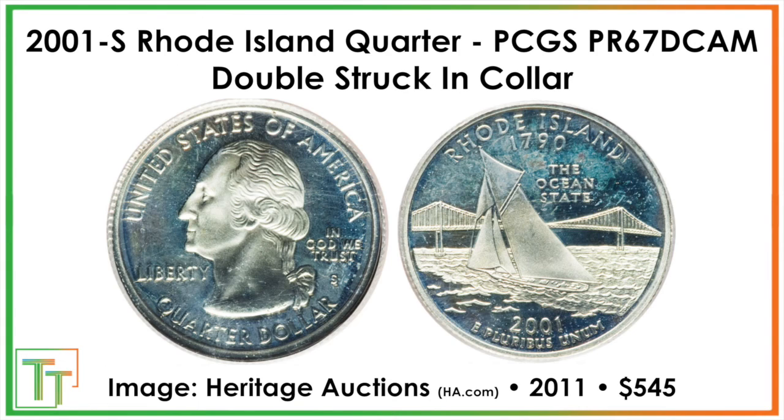And then lastly, this one was double struck in the collar. It's not extremely apparent, but you can also search proof sets, and especially all of the coins that are being released. It's not like they're going out in rolls in circulation. These are all being put into proof sets, and then somebody looks closely at the set, says, hey, this one looks like it's got some double struck look to it. More so on the obverse, I think, are some of the telltale giveaway signs. This one sold for $545.